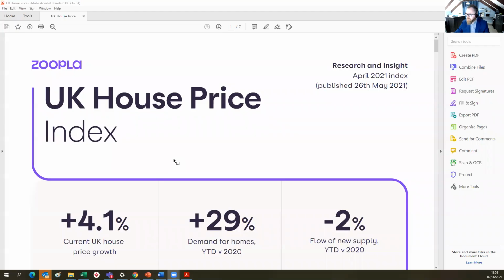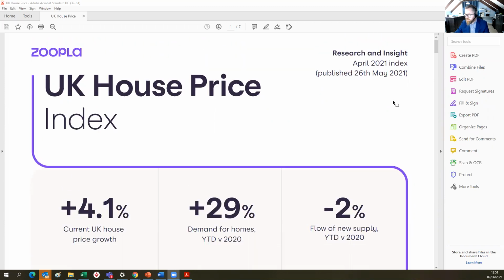We've recently had the latest Zoopla house price index. So I'm just going to share the screen here with you. I just wanted to bring you up to speed on what's going on in the UK housing market. As you can see, this was published on the 26th of May, following the housing index as of April 2021.